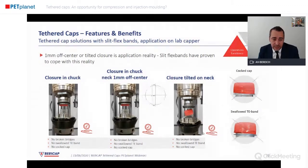So Bericap has a lab capper, so that we are in a position to do tests with higher speed, to test off-center, to test a case of a tilted closure on the neck. And we have seen and also collected a lot of experience. Why is it so important to really have a stable, well-defined TE band, so that you can provide a good quality?